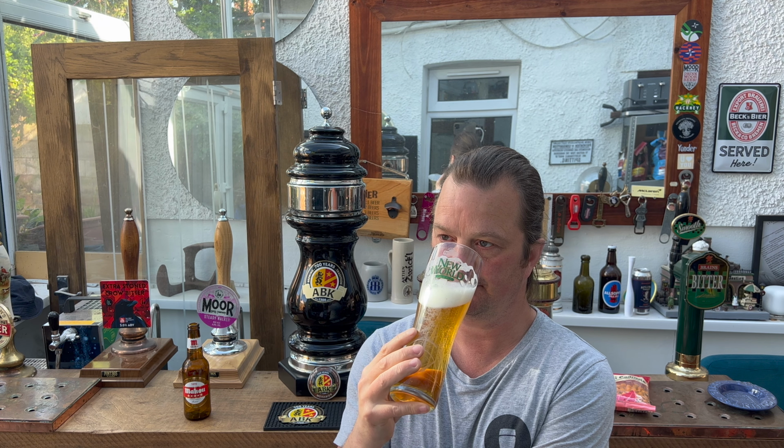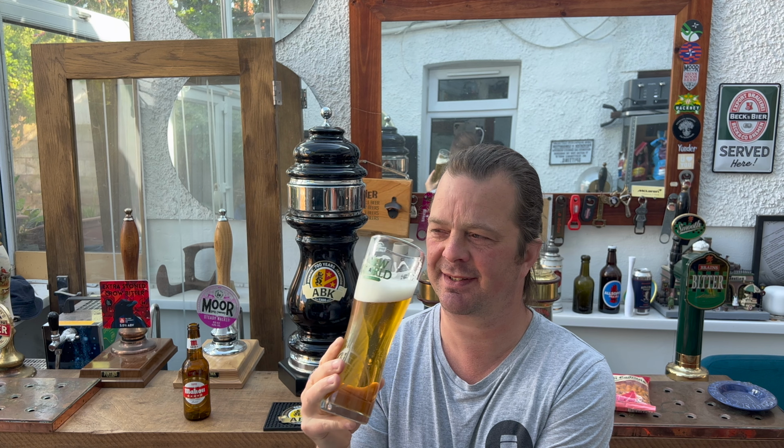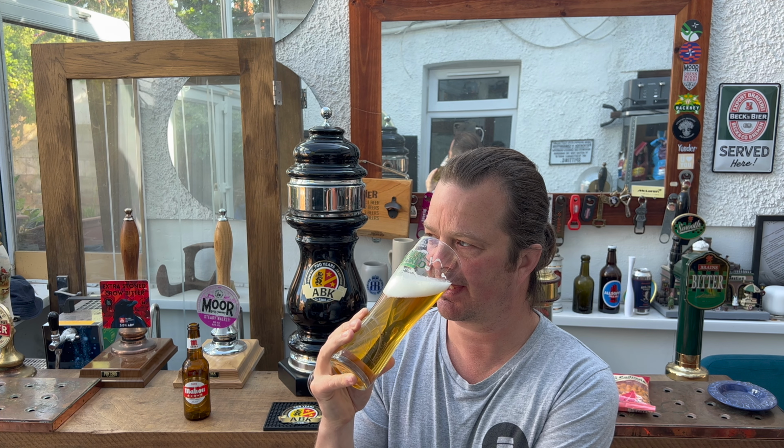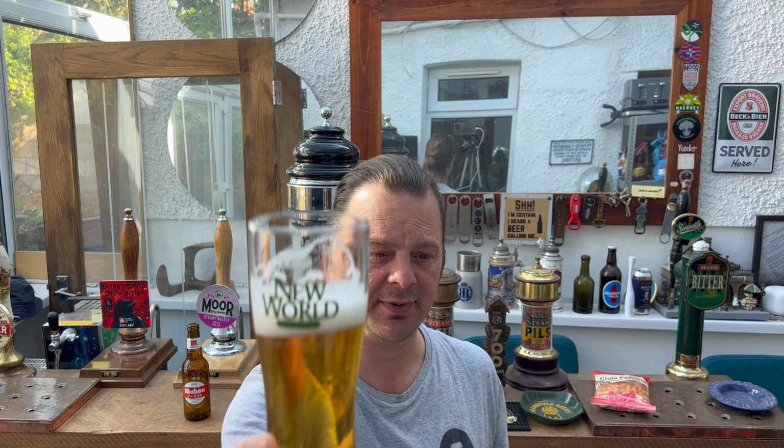It's a little hoppy. There's some malt, there might be a little bit of corn in there, a little bit of maize. It's like a lemony, stinging nettle aroma to the beer. Let's dive in. Cheers, everybody.